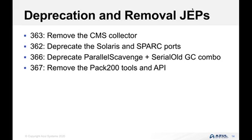And this was deprecated back in JDK 9, so it's taken a little while to get through to this point, which is fair enough. But CMS has been superseded by G1. G1 uses some similar algorithms, but because it divides the heap space into regions, it's much more efficient in terms of the way that it can reclaim space as the garbage collector works.